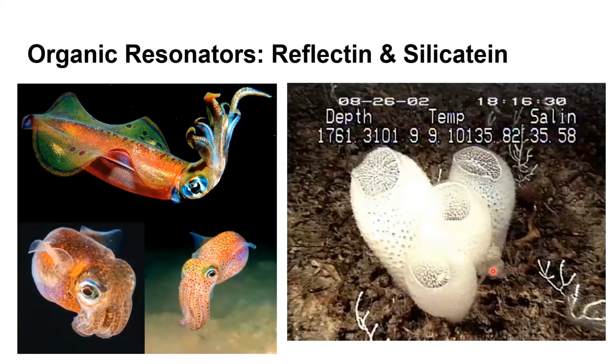In regular lasers, mirrors are used to generate a resonator. Instead, we will use natural materials such as proteins and biopolymers that are generated by enzymes. We will use two different proteins to achieve our goal.